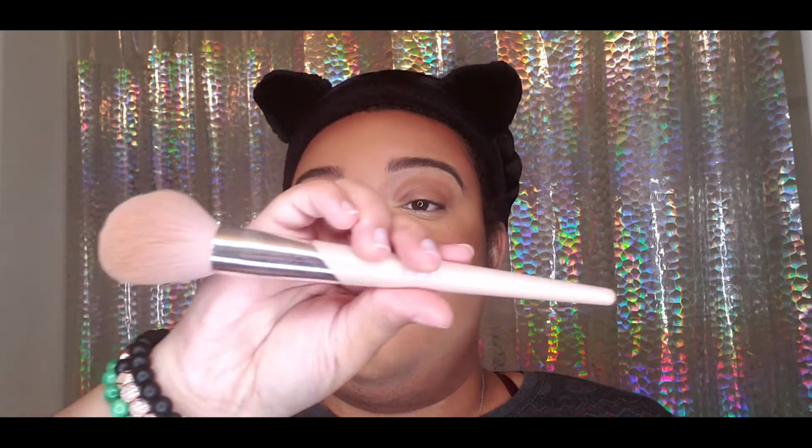There we go. So you can definitely see the warm up that I have going on my face. Now I'm going to take the Kosas Cloud Set in the color Pillowy, and I'm just going to set my whole face. So I'm just going to use my big fluffy Fenty Beauty, what is this, the 170 setting brush, and go over my whole face with this to bring everything together. And literally I'm just going to swirl it around. And I really actually love this setting powder because it goes in and diffuses everything very, very well.